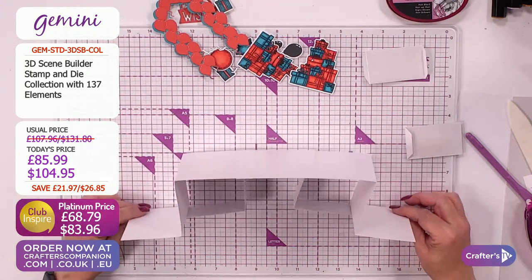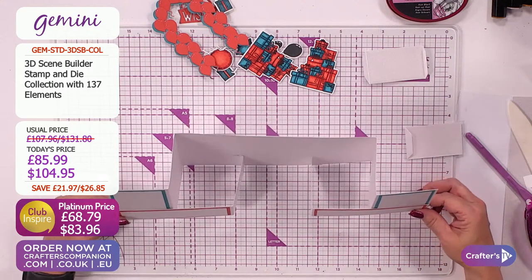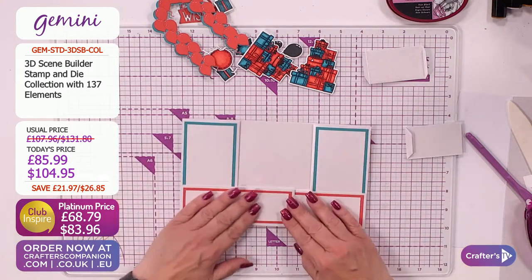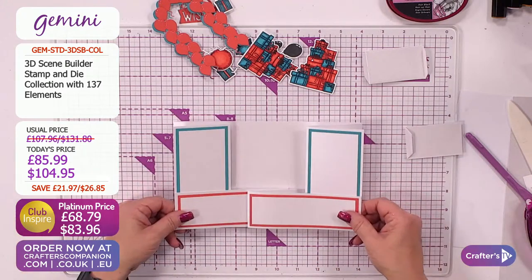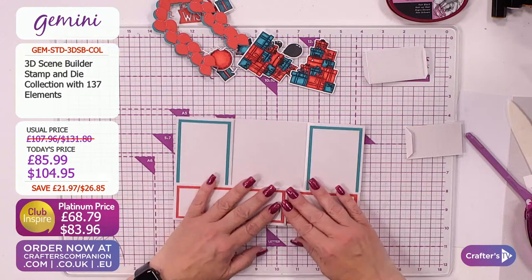And now you can see I've got that lovely shape going off with my little things there. So again, it folds over, so it still folds nice and flat. But it gives you extra dimension. It's that lovely pop out. Are you all right there, Ben? Sorry, yeah, just a tickly cough.